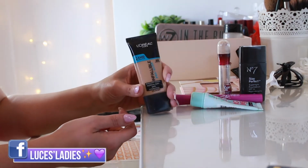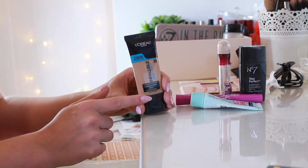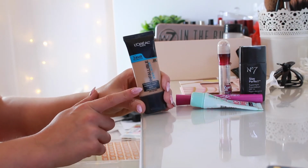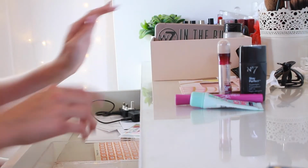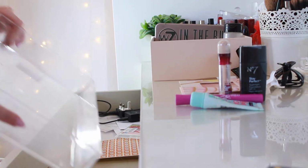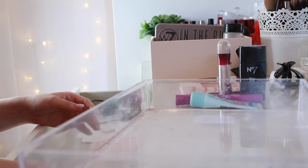I've also got a L'Oreal foundation as well. Really, really like this. Too dark for me on the dailies without fake tan or any kind of glow. So I'm going to put this one away. So that is kind of the acrylic storage emptied. Look how dirty that is.